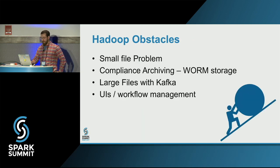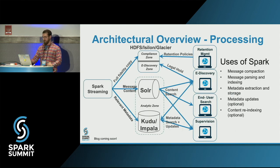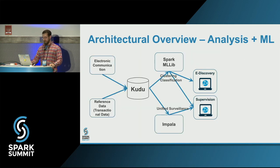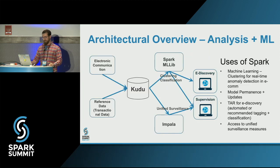Okay, so I'll just talk briefly about a couple of obstacles, and whether they are obstacles or not. One is a small file problem. So you may be aware that if you are using HDFS as a storage, it doesn't like small files. Emails tend to be pretty small. Is this a problem? No, not really. We said here that we're going to use Spark for message compaction. So as messages are coming in, we'll just group them together and put them in zip files or something and store them. What's key about this as well is that none of my applications really run off this, so I don't need my messages in a nice format to work with in my compliance zone. They're really just there to live on a long-term basis, and then I'll delete them when I no longer need to have them.